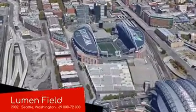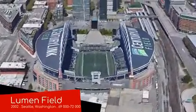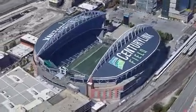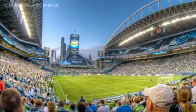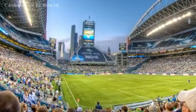Lumen Field. This stunning dockside stadium is known for its aesthetics, sure, but it's even more well known for its loud atmosphere. It once even held the record. The club that plays here are called the Sounders, but that's just a coincidence because sound in that instance is referring to the body of water.